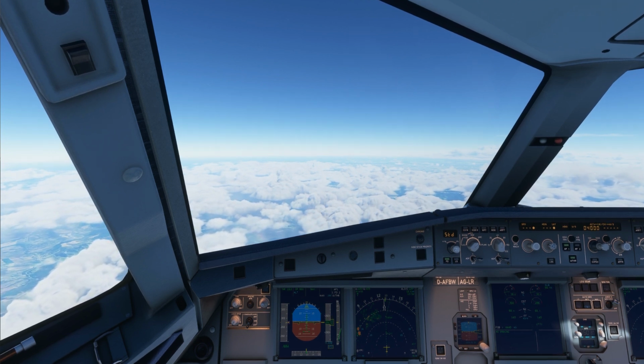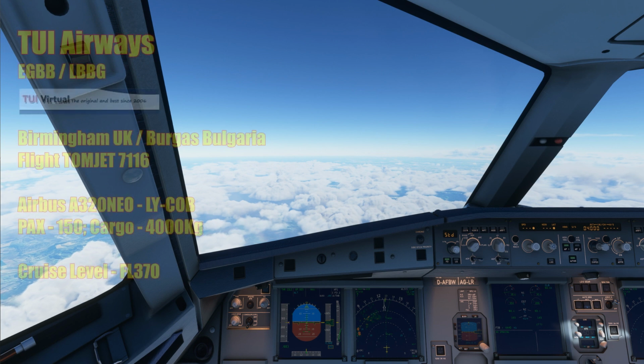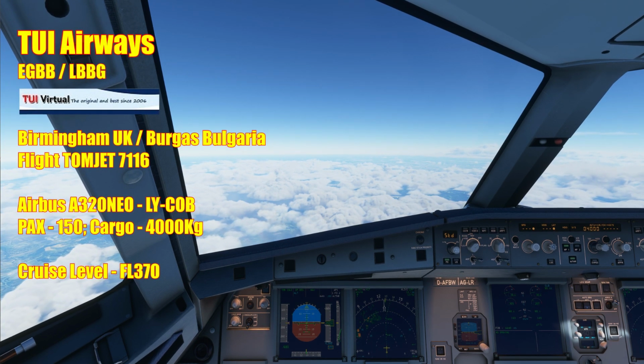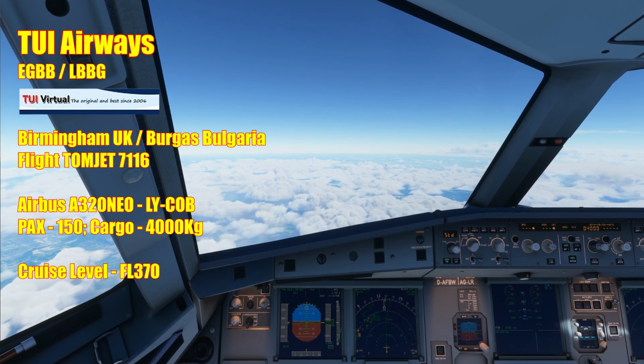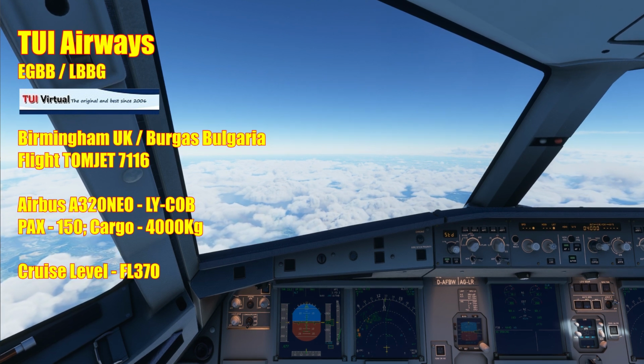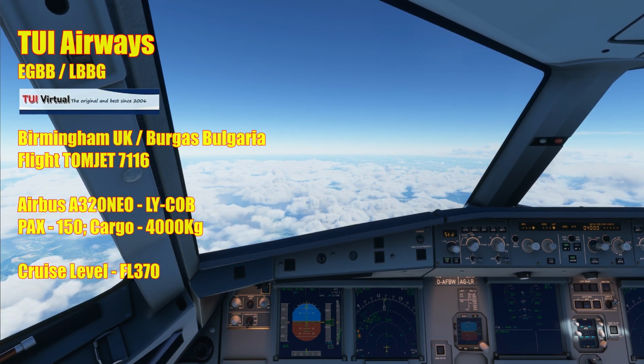We're back in the A320 again. This time we're flying for Tui, doing a flight. We left Birmingham a little while ago, and we're going into Burgas in Bulgaria. Just about to come up on 25,000 feet. So first of all, let's put the passengers in, get the cabin ready.